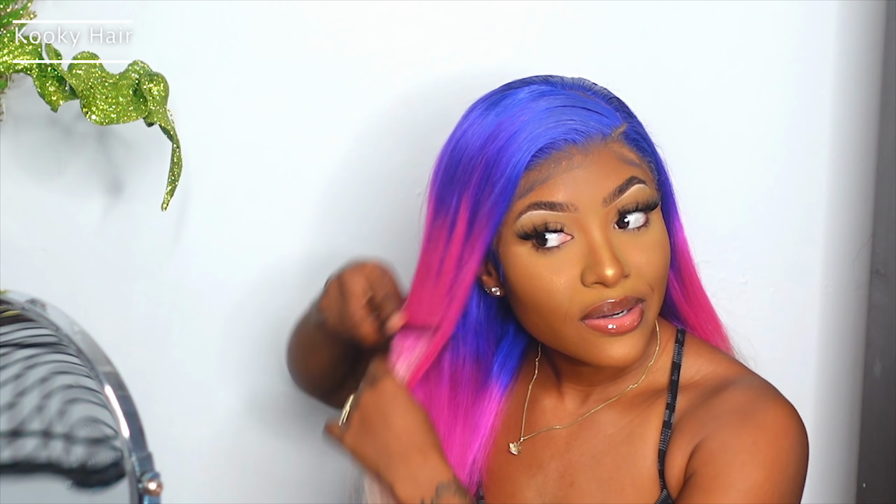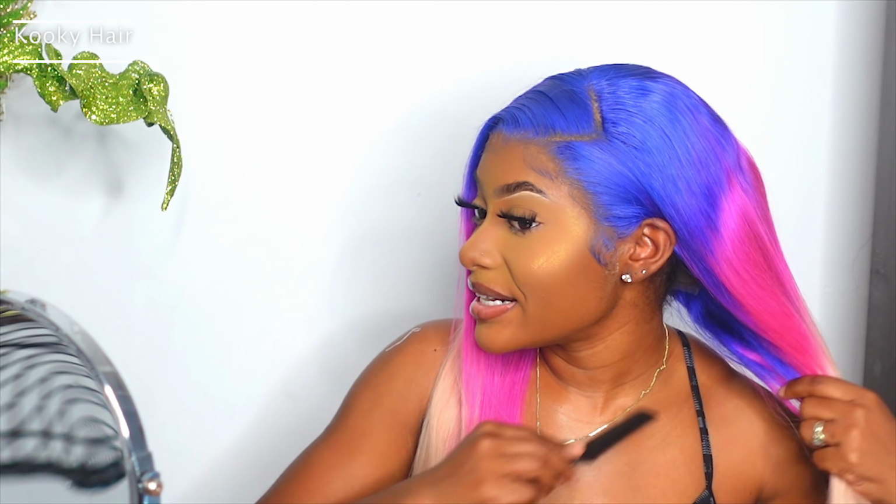Wow. I'm about to straighten this, get it bone straight. All I did was tighten the adjustable straps in the back. So now I'm going to go through the hair with my flat iron.